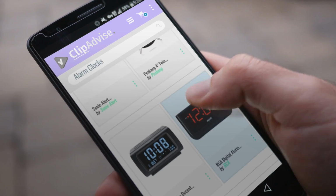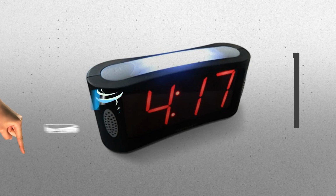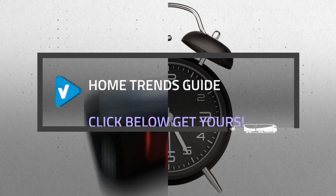Looking for great alarm clocks? Luckily for you, we are here to help. Here are the best offers you should consider. And the best part? We did all the work for you.